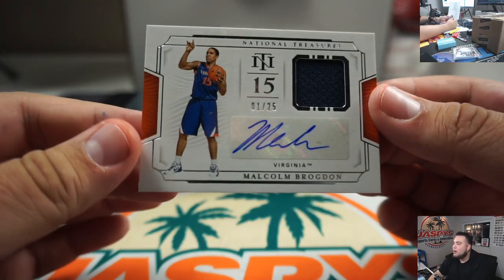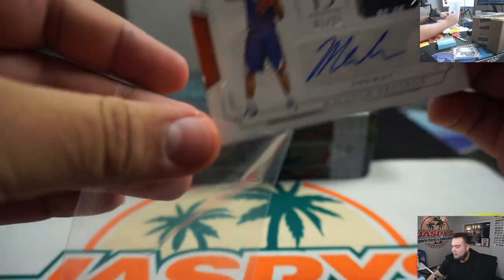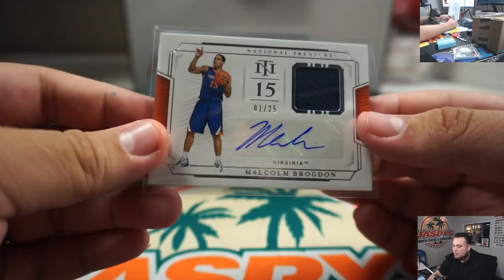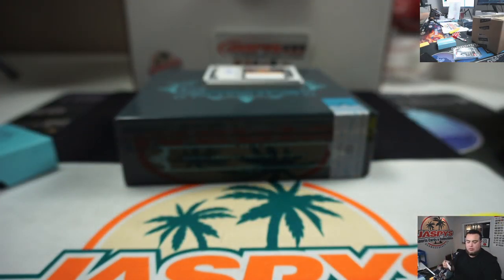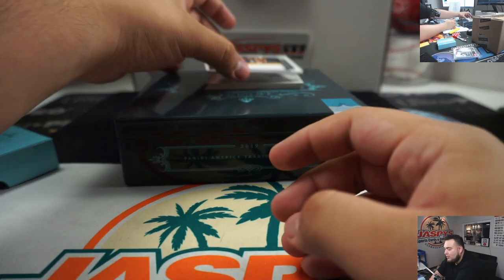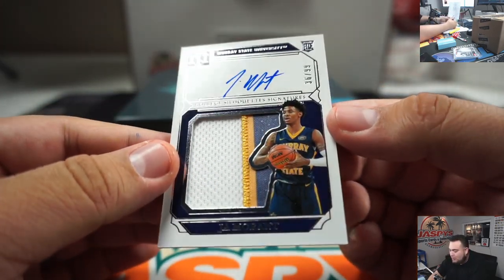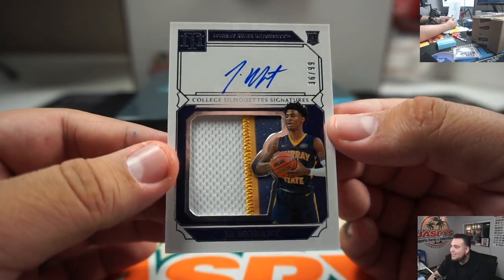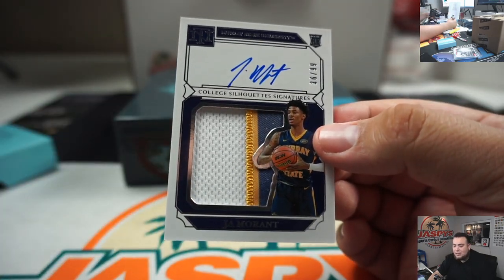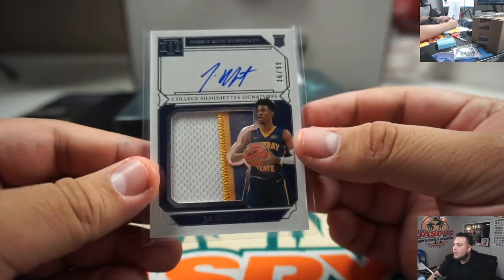And we got Malcolm Brogdon, 1 out of 25. Another one for spot 1 right there. And ooh, look at this. We got a Ja Morant, College Silhouette Signatures, 36 out of 99. Spot 6 going to Kenneth. There you go. Nice box.